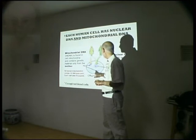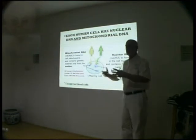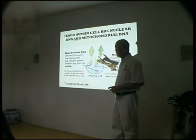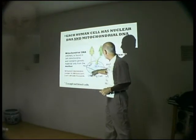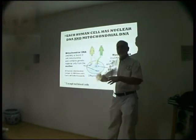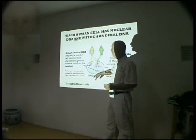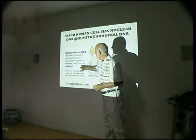Now, the mitochondria float outside the nucleus, but in the cell cytoplasm, like raisins in pudding or something like that. But there can be hundreds to thousands of them, depending on which cell we're talking about here. Mitochondrial DNA is found in the cell mitochondria. These are the energy points. These are the power plants. These make the proteins and this does the work. This just sits and is sort of king of the hill, but this does the work. It contains genetic material only from the mother.